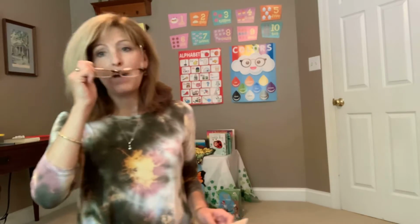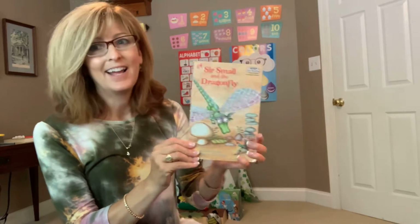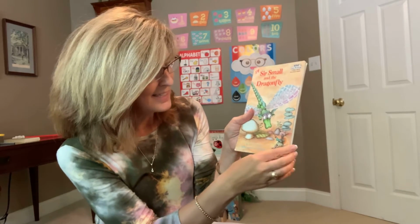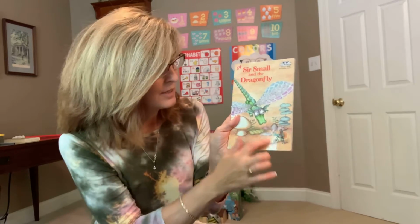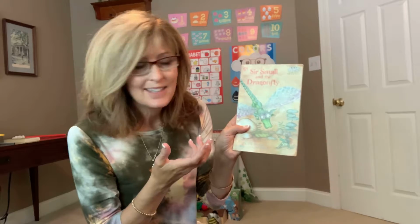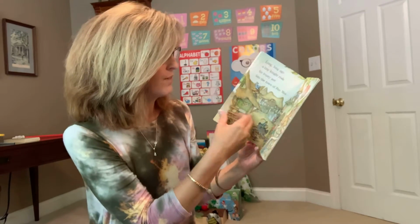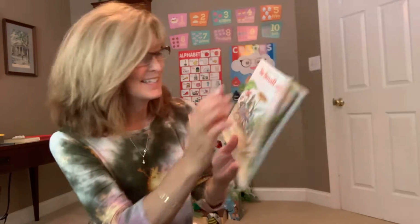Well, there was a certain insect this morning we're going to read about, and he's a dragonfly. And this book is called Sir Small, who was an ant. Oh, he rode an ant, that's right. He was a really tiny little prince or knight, actually, who rode an ant. It's Sir Small and the Dragonfly. You ready? See him riding his ant? That's another insect.